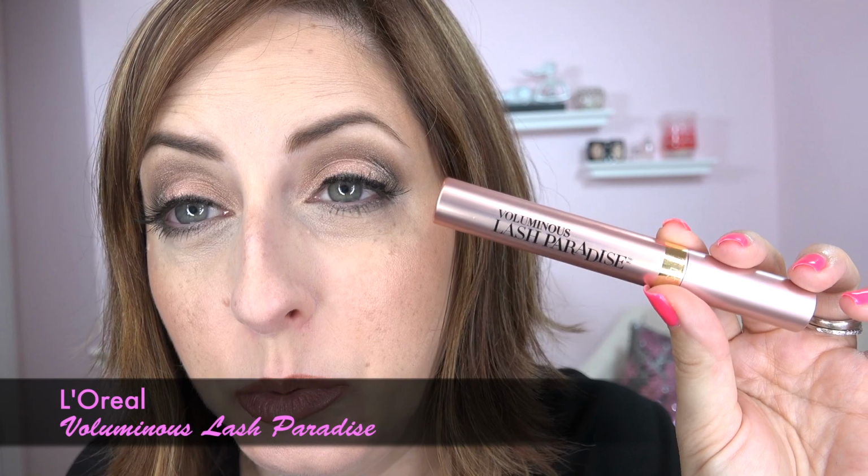Okay, one more drugstore product, I promise. You need to pick one of these up immediately. This is the L'Oreal Voluminous Lash Paradise. You've probably heard the rave reviews of this mascara. I've been using it for a few weeks now, absolutely every day. This is my favorite mascara right now.